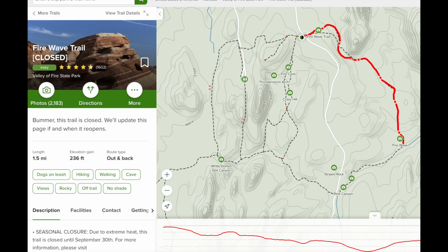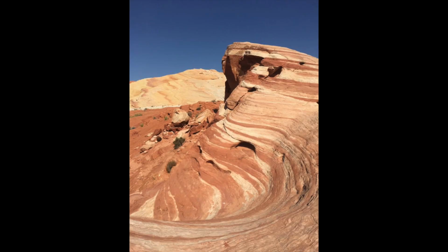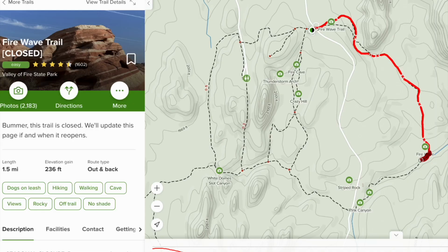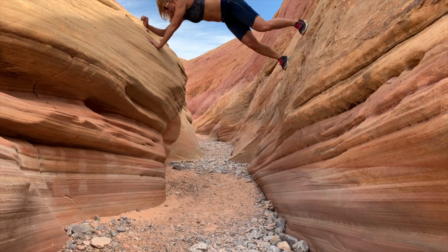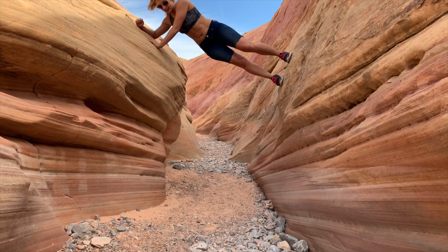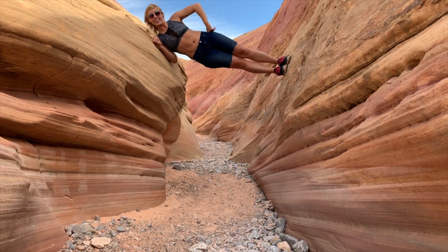It's only 1.5 miles out and back. Once you get out to where the Fire Wave part is, the open rock area with those sedimentary layers where it looks like an actual wave, you can continue past that point and go down into Pink Canyon. And there are some really cool views from there. This is a little slot canyon filled with sand and sediment in the bottom. And it's anywhere between like 3 feet to 6 feet wide, I would say.